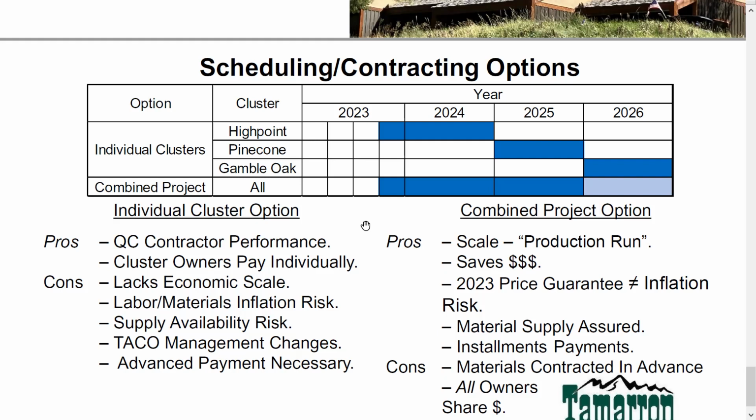So the benefit of doing it in the combined mode is we save some money and we are guaranteed that the materials are all uniform. Yeah, that's a given. That's the big one, really. A production run is a term, because of the scale of the three projects. You go to US Steel and you say, we want a production run, and that saves a considerable amount upfront. But it would require buying all materials upfront.